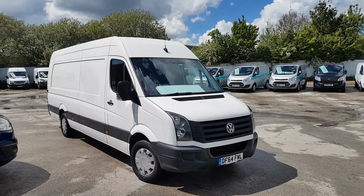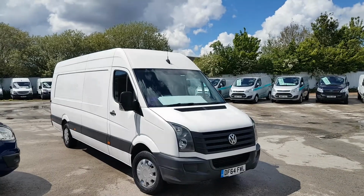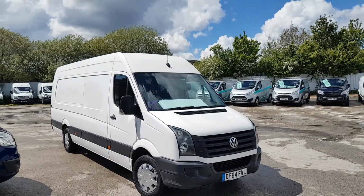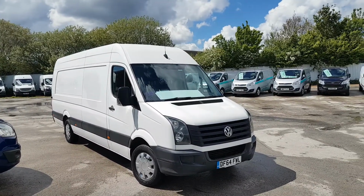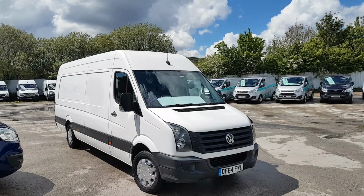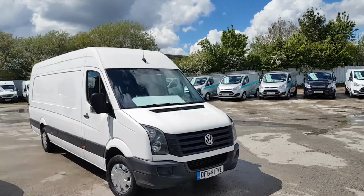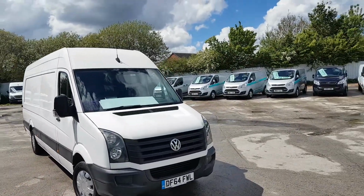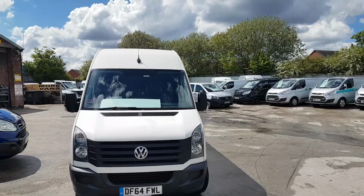This one is the VW Crafter CR35. This one is the extra long wheelbase 5 meter diesel panel van. It's also the bigger brake horsepower engine, 163 brake horsepower, extra long wheelbase, full high roof, late 14, 64 reg.